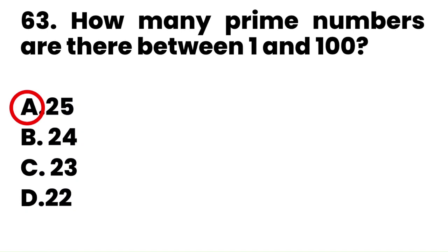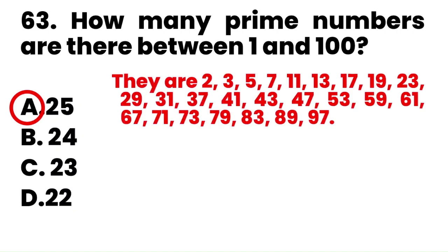Ulit, ang ibig sabihin ng prime numbers, these are numbers na ang factors lang ay 1 at saka itself. Or yung pwedeng makadivide lang sa kanya ay yung number 1 at saka ang kanyang sarili. Okay, so there are 25 prime numbers all in all between 1 and 100. We have 2, 3, 5 nakalista nandito.